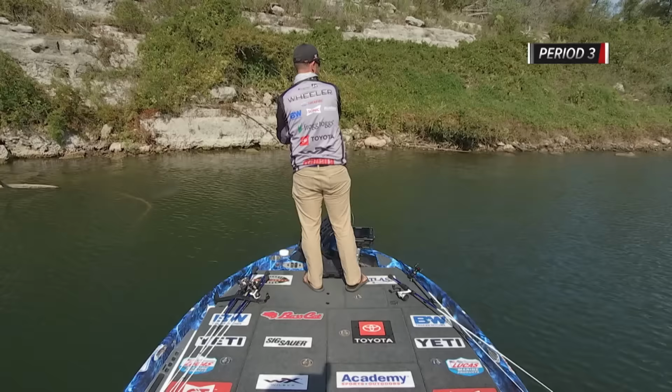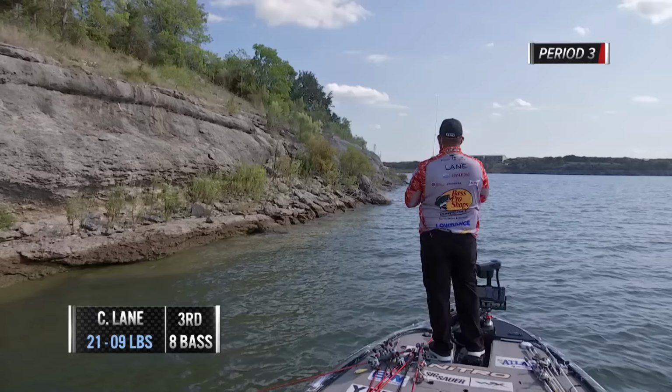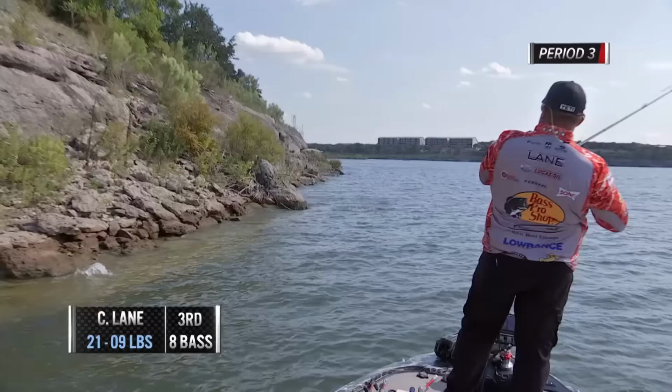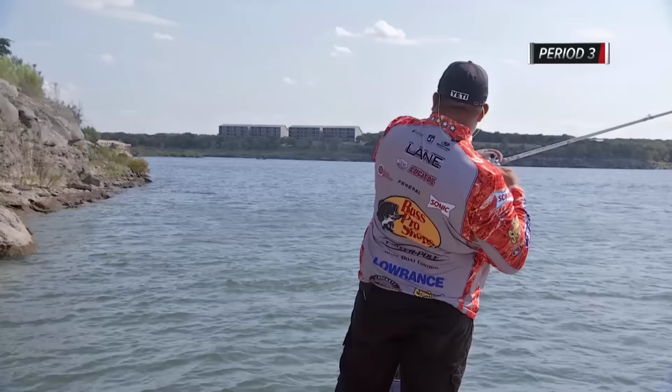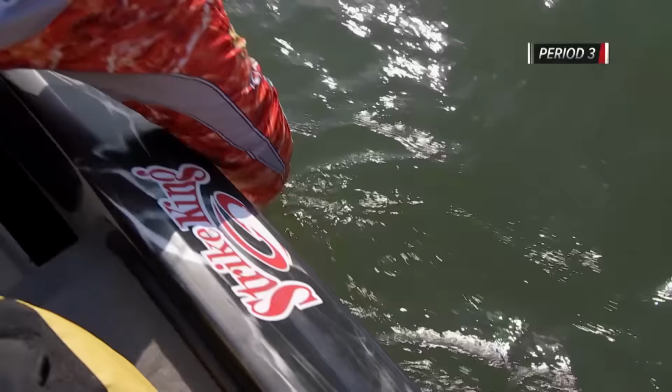Golly. Jacob, those two fish bring your total to 23 pounds, 13 ounces, moves you into first place ahead of Randy Howell with 23 pounds, 11 ounces. That was a pretty quick dang turnaround. Oh my gosh, that's another giant. Oh, what a hog. What a hog. Yes, sir, baby! Pow!